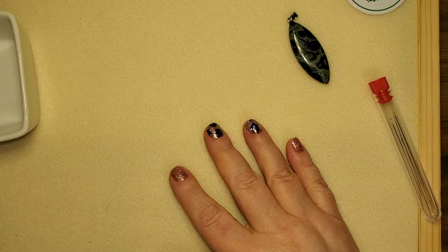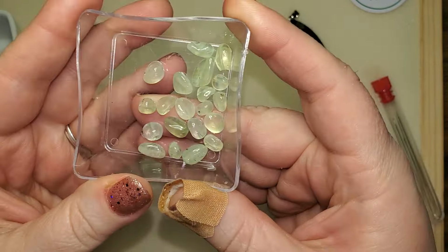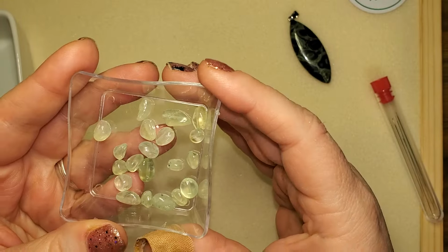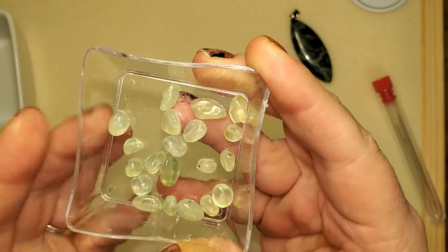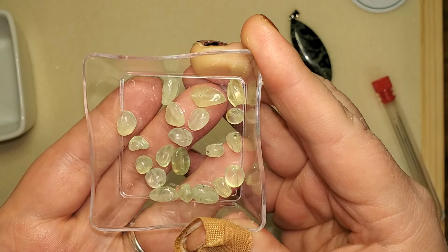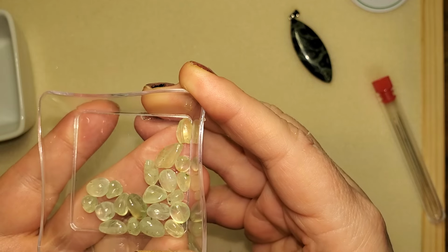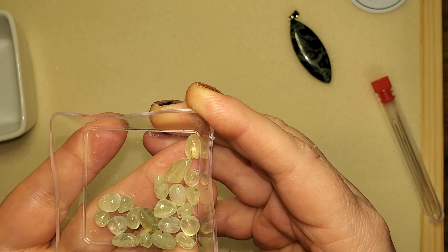All right, next we're going to look at some green aventurine. And in this little thing, I believe there's roommate situations in here. Or is this just the nuggets? No, this is just the nuggets. Oh, these are prehnite nuggets. Oh, Skippy-Doo. That prehnite is pricey. Have y'all been checking out this prehnite? It ain't cheap, my friends. That's beautiful.